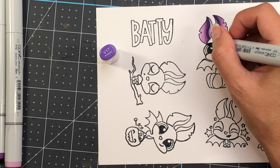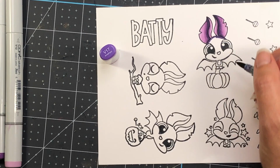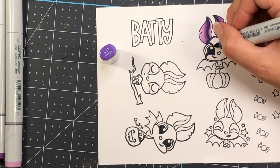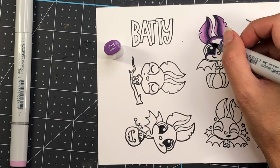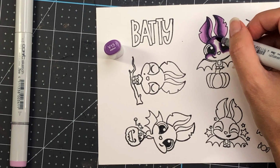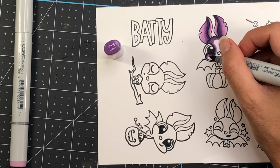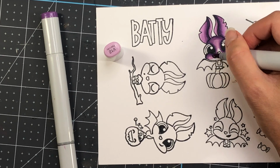So for the face, I'm going to start with the V17 just around the top portion of the circular part and then under the eyes and around the eyes. Then I'm going to come in with my V15 and just go over the V17 and extend slightly towards the white area. And then I'll fill that in with the V12.